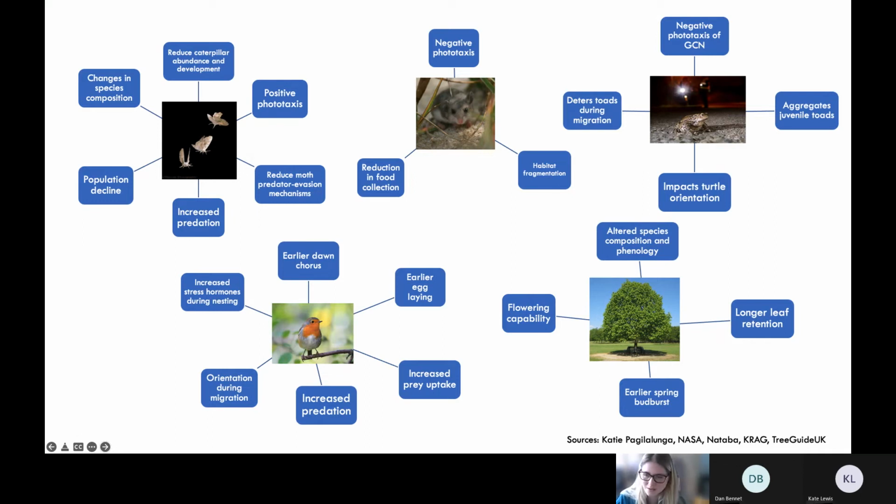Has anyone got any questions at this point before I go into the next bit? I have one, if that's okay. I've seen recently a couple of trials where people are using red light on motorways, I think, instead of white light, thinking this is beneficial for bats. But just seeing your slide earlier, that soprano pipistrelles, and I can't remember what the other species was, are attracted to it. What are your thoughts on that?